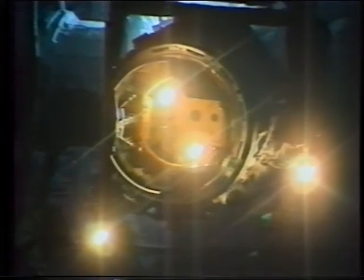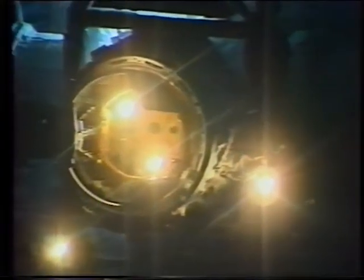Commander Terry Wilkett continuing to fly a very precise course up toward the Mir space station, and this view from the Mir space station looking at Endeavour as it continues its approach toward the Mir, now at a distance of just about 45 feet.